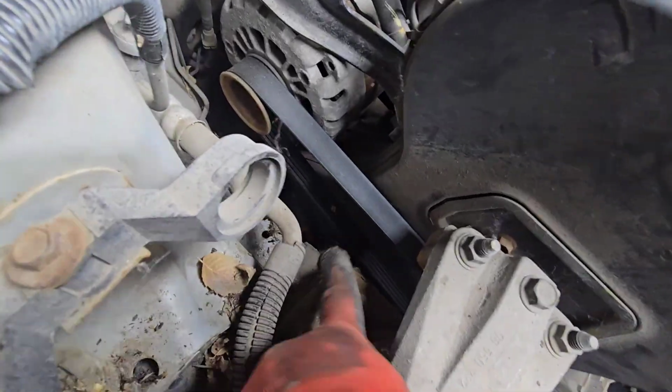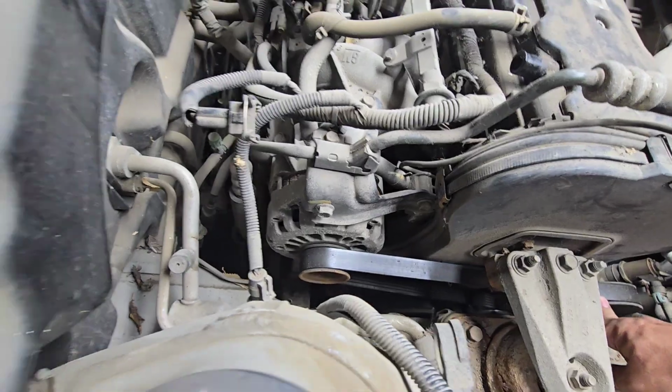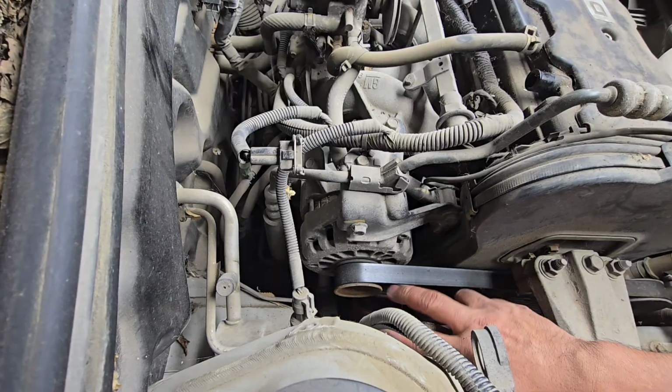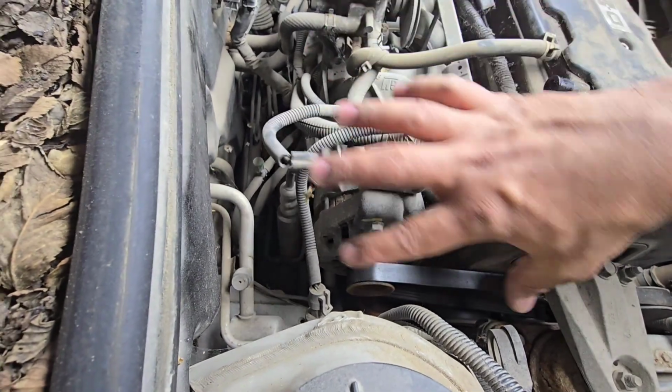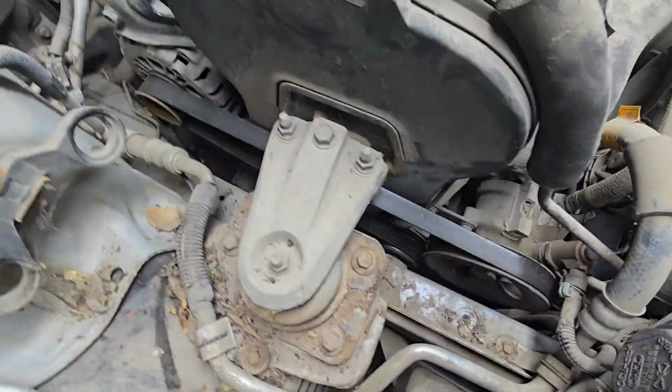Look at that belt. That belt just needs a new one. So we're gonna take out the serpentine belt and take out this bracket right here, and then there's a bolt underneath. There's 2 bolts underneath the alternator. Take that out and then unhook everything around the alternator, and the alternator will come out. But first, let's take out this belt.